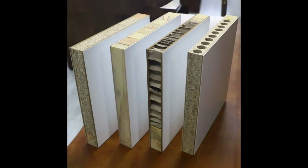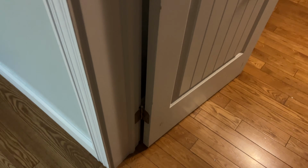Solid core doors are built with dense materials from top to bottom, whether that's engineered wood or a solid hardwood door. Now these, instead of being 25 pounds, weigh anywhere between 70 to over 100 pounds. That's 3 to 4 times heavier. Since a solid core door is much heavier than the hollow core, the hinges matter.